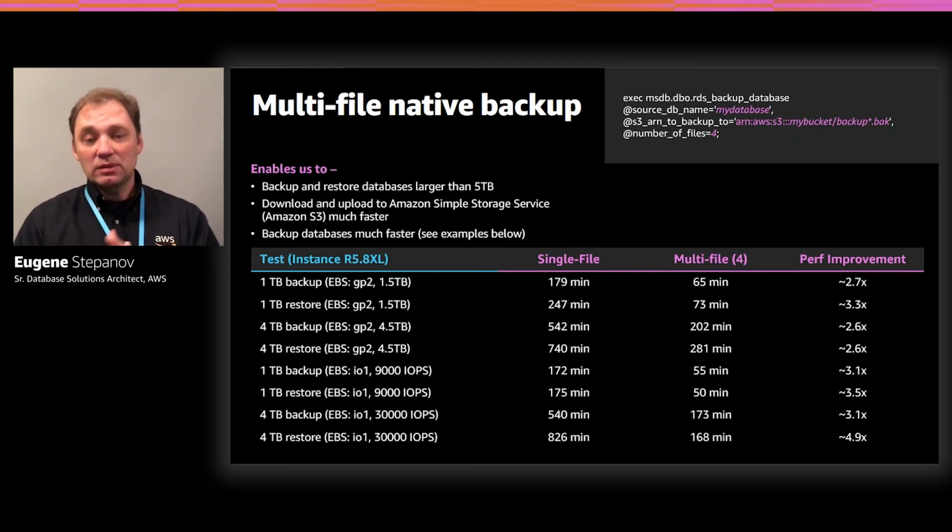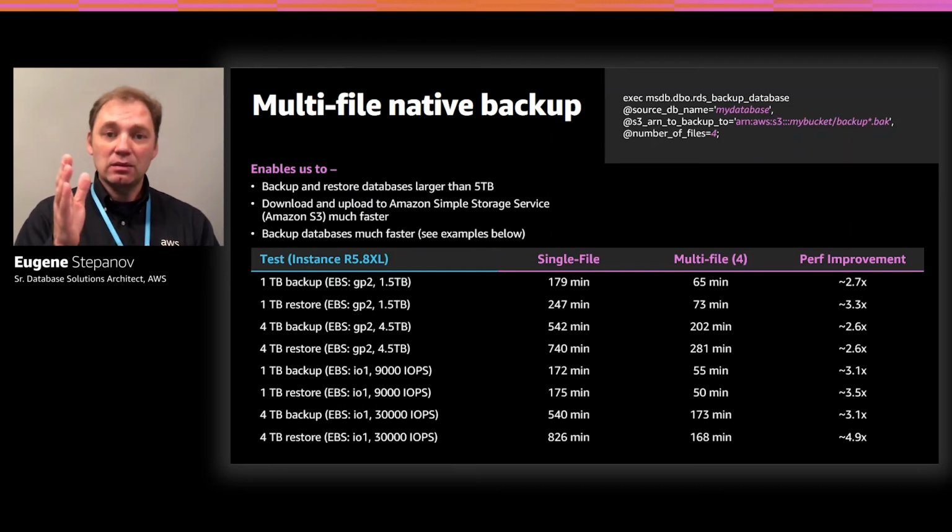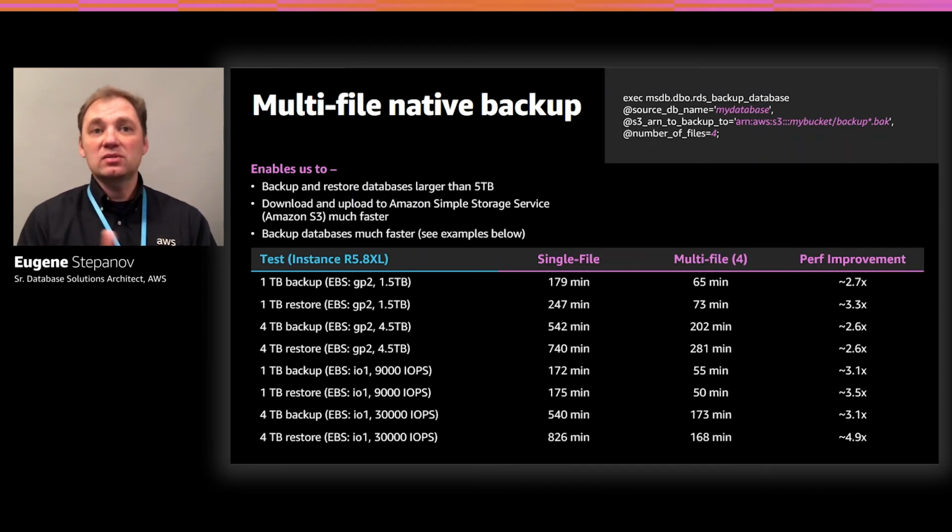Compare 2 columns, the single file column and the multi-file column. And by the way, in all of these tests, we're using 4 files and compression is turned off. There is no compression to speak of here. The performance improvement is significant. I would say we average a 3x performance improvement just by going from a single file to multiple files. Great feature. Please use it.